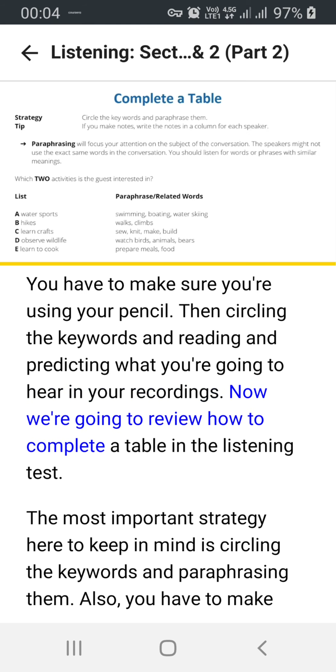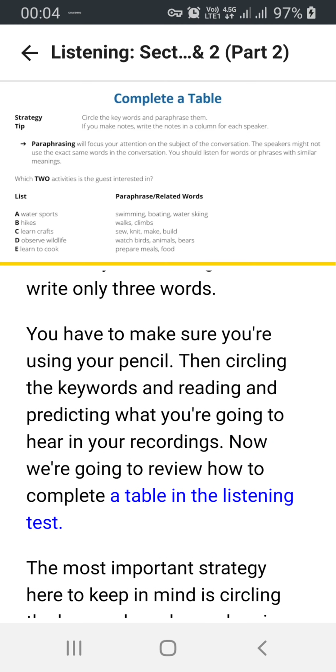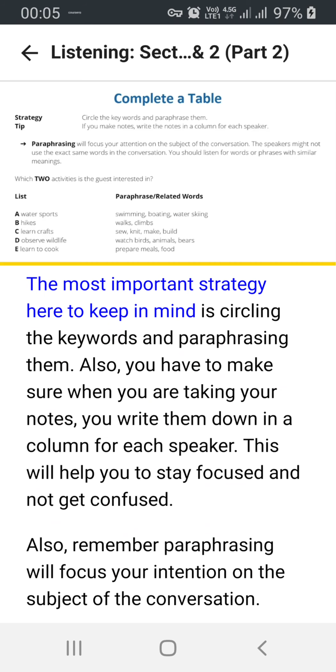And now we're going to review how to complete a table in the listening test. The most important strategy here to keep in mind is circling the keywords and paraphrasing them. Also, you have to make sure when you are taking your notes, you write them down in a column for each speaker. This will help you to stay focused and not get confused.